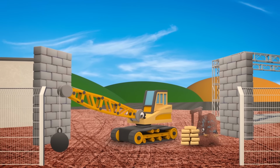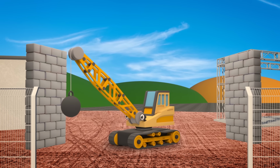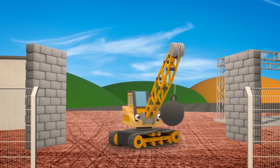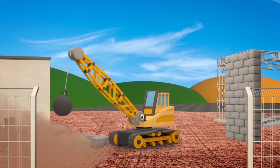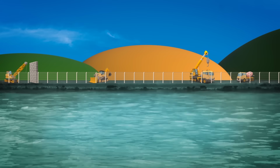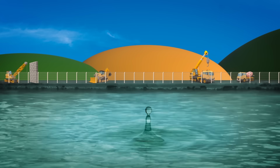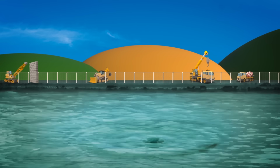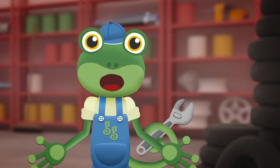Ryan the wrecking ball crane is working on the construction site today. His job is to smash down old buildings using his big, heavy wrecking ball. Go, go, Ryan! Oh no, that wasn't supposed to happen. Your wrecking ball is lost in the river. Poor, poor Ryan, you can't do your job without your wrecking ball.